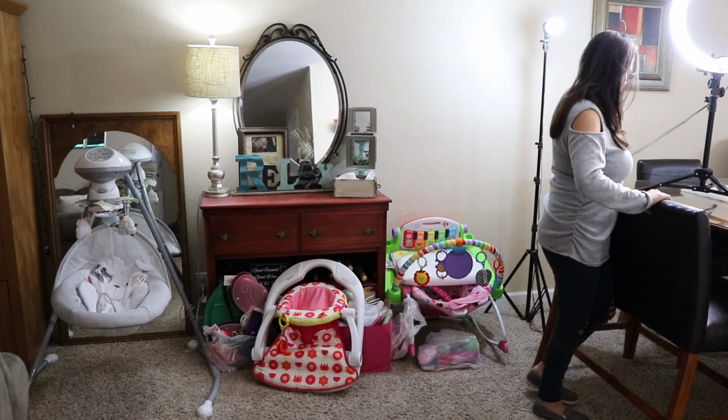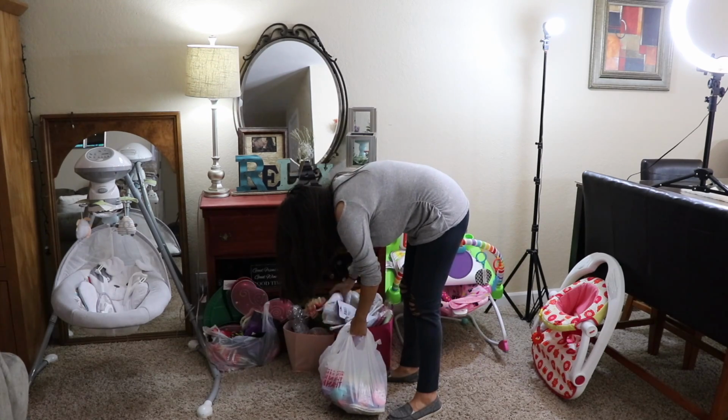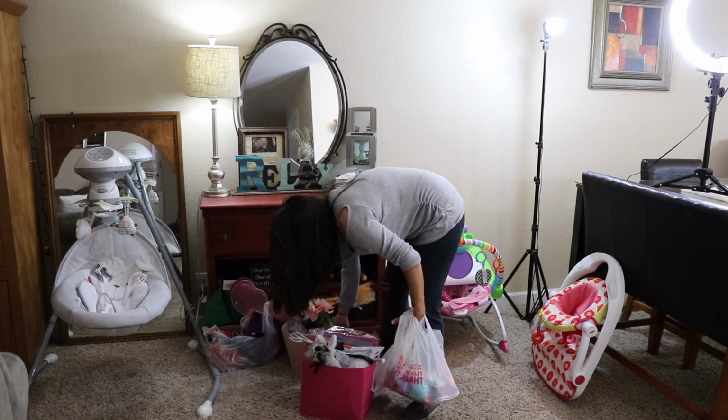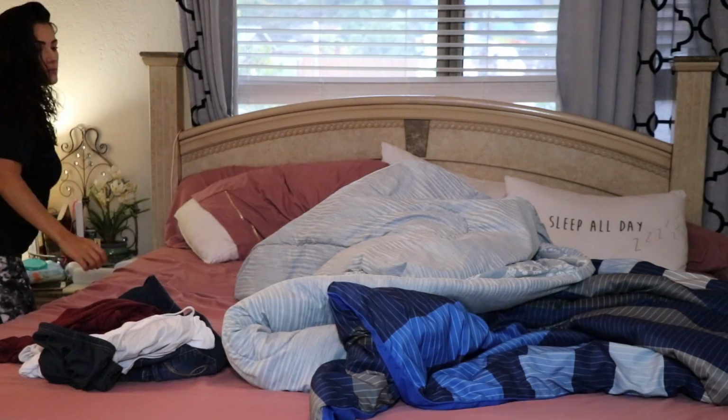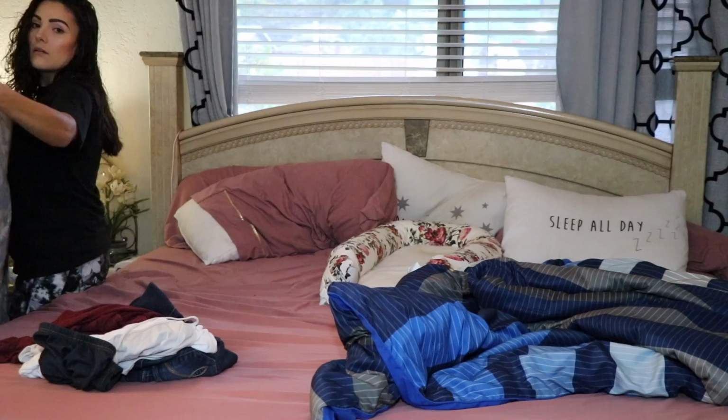Alright, and if you guys see all my lights in the background, I swear if I didn't have them turned on, my house would look like a dungeon because there's not a lot of natural light, and I've said that before. So if you guys see the lights in the background, just don't mind them, okay?